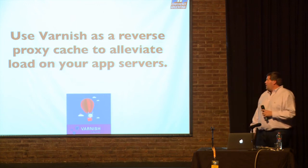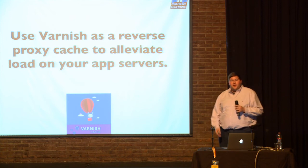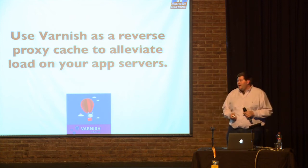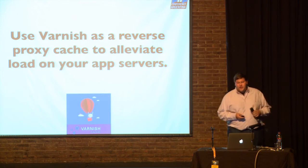All right, so a lot of this is practical advice. None of this is really specific to PHP. The idea of putting background tasks in queues and operating from queues, the idea of using HTTP caching, can be applied to any language and any technology stack.